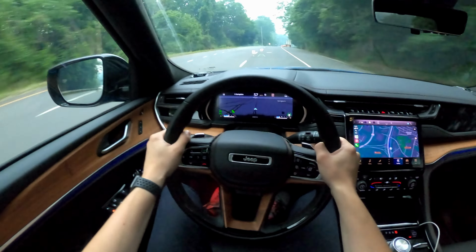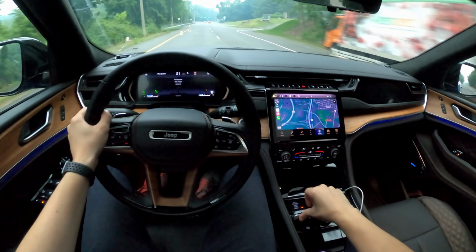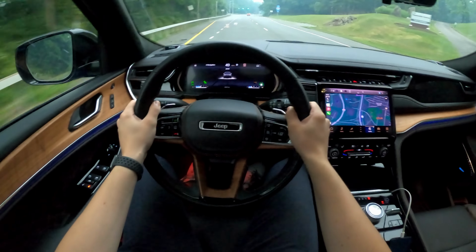It has a nice sonorous sound to it too. In sport mode, it holds the gears a little bit longer. I'm just going to put it back into auto. I think that's its best performing setting.